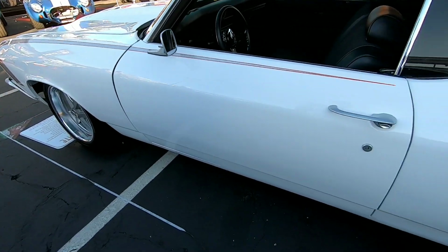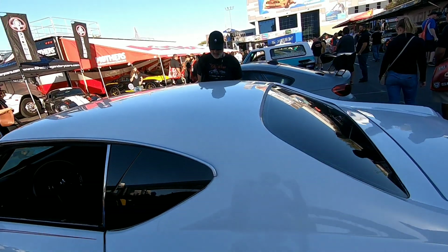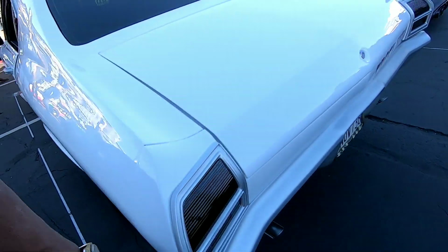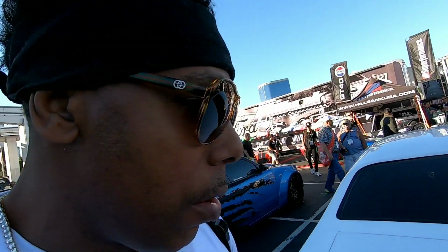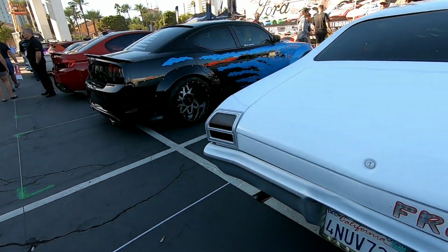Beautiful. Oh wow. I like the stands. I like the cleanness of it. I like the white. Now honestly, this is not a real show car like a lot of the cars out here, but I still like it.